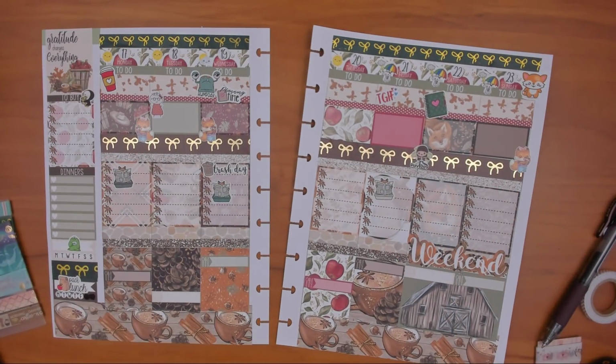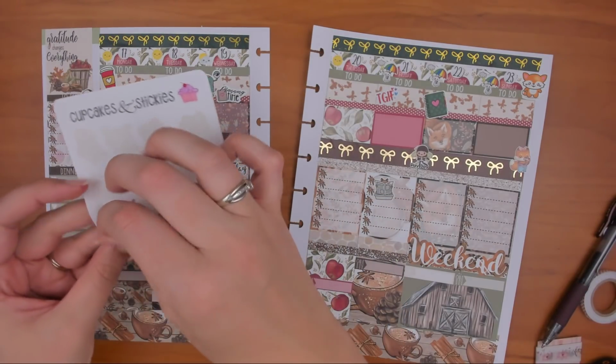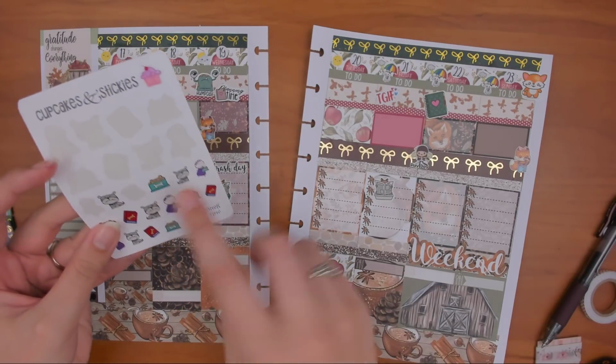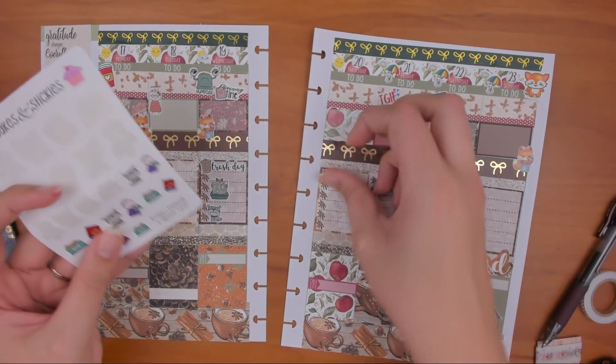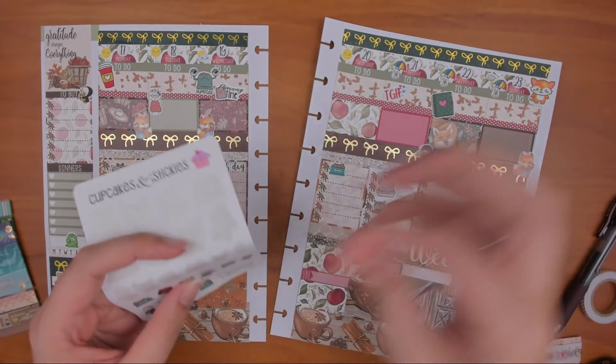And then I need to feed the dog every day. We'll put her food bowl on there. This one was from StickerMonsterCo, in case you didn't catch that. And then this one is from Cupcakes and Stickies. My dog does not look like this. She's a lab, but I don't care. It just means go see the dog, go feed the dog, go water the dog, do all the dog stuff.